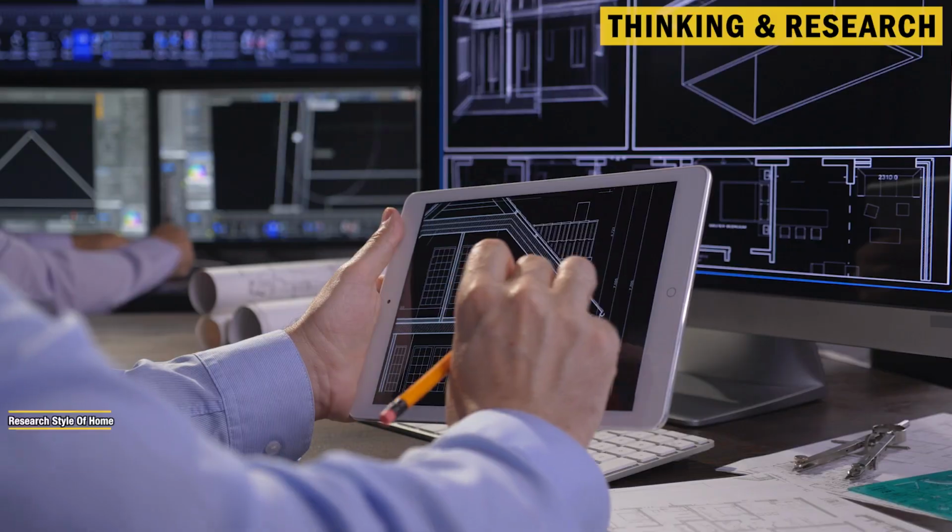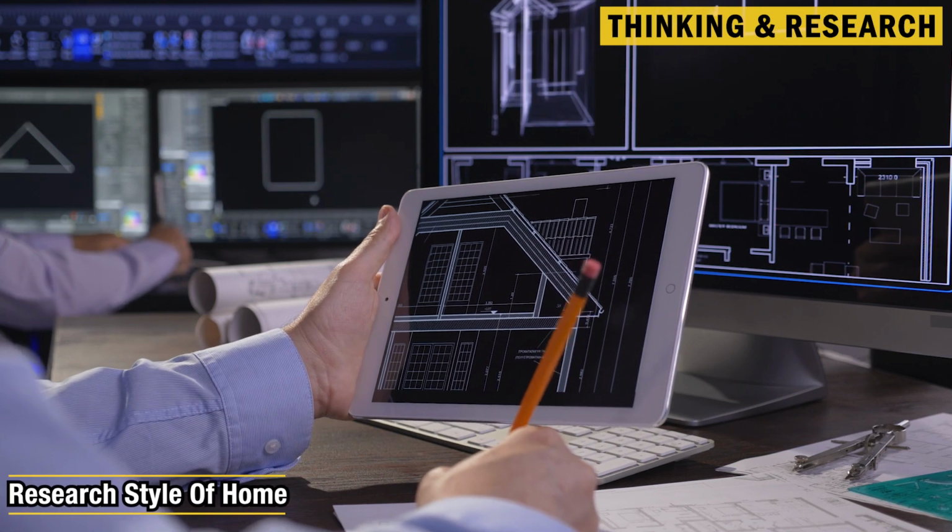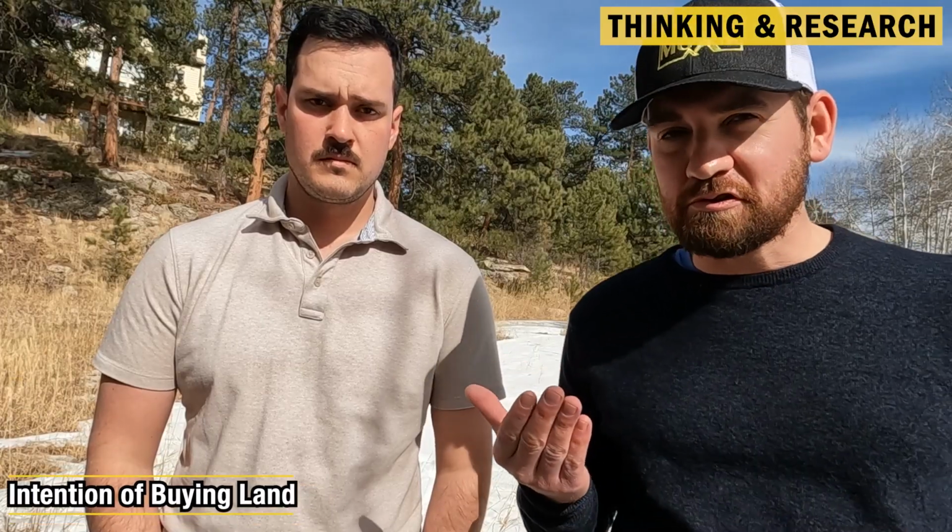Find out about the type of home that you are looking for. Then we find the land based on the size of the house. That's going to determine things like well and septic, which we're about to get into. Like, what are you going to use that land for?